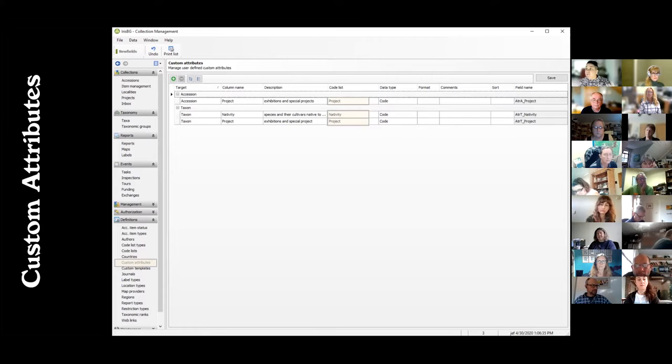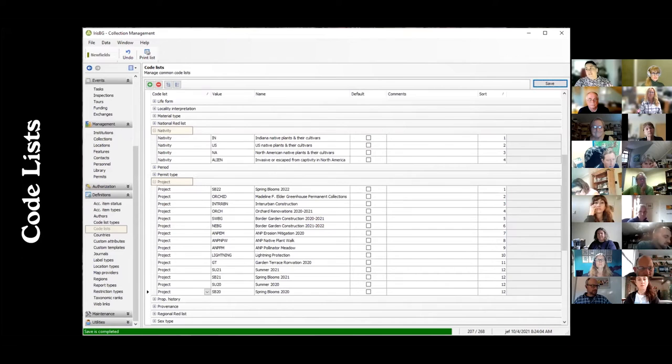So you can see this is where the code lists are. So for nativity, we have Indiana native plants and their cultivars, plants that are US native but are not Indiana native, similarly plants that are North American native but not Indiana native.